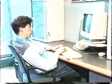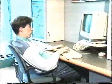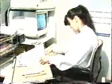This person was sliding down in his chair to avoid glare on his computer screen from an overhead light. And this employee was regularly twisting her back to reach paperwork because her desk was too small to accommodate her needs. What do these other situations tell you about the problems faced by these employees?